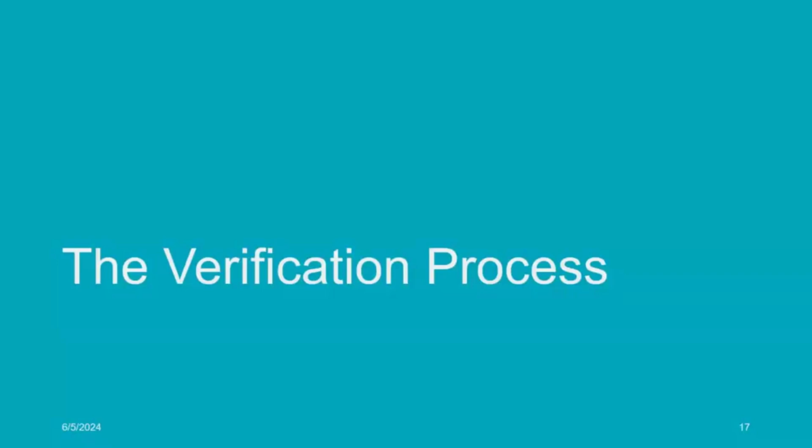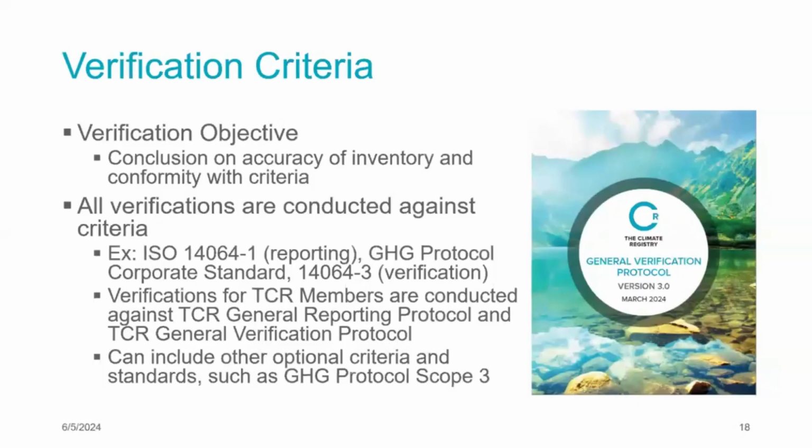Okay, so at this point, we're going to go through the actual steps of verification. We've talked about it a little bit, kind of broadly, and given some context of it. Now we're going to actually just talk about the main steps of the verification. So verification is going to need to include an objective, which in this case is to reach a conclusion on the accuracy of the inventory and conformity with criteria.